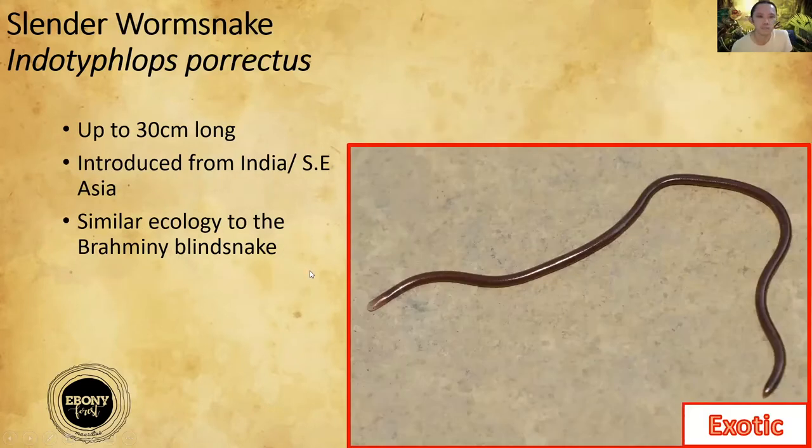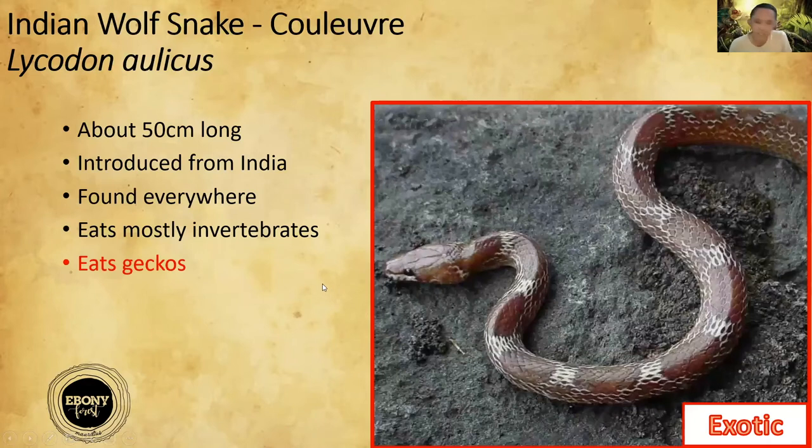Next one is the Indian wolf snake, the "couleuvre". And a lot of Mauritians get confused here, because they think couleuvres are something separate and are not snakes, but couleuvres are snakes. Not all snakes are couleuvres, but all couleuvres are snakes. So it's about 50 centimeters long and was introduced from India, and could be found anywhere on the island. They eat mostly invertebrates, but could potentially eat small geckos. A lot of people are scared of it, but it's not venomous.